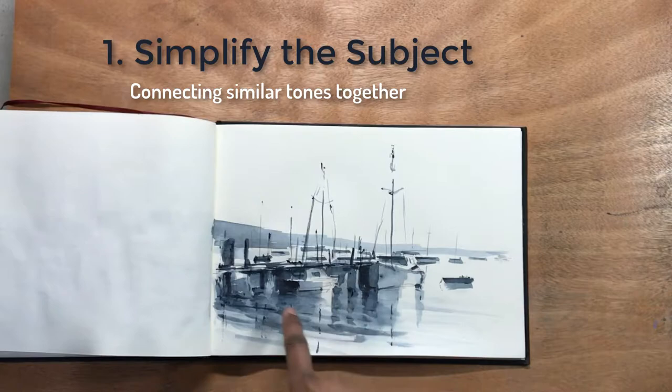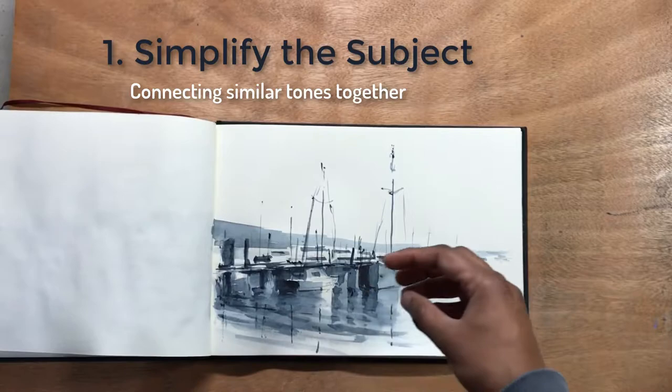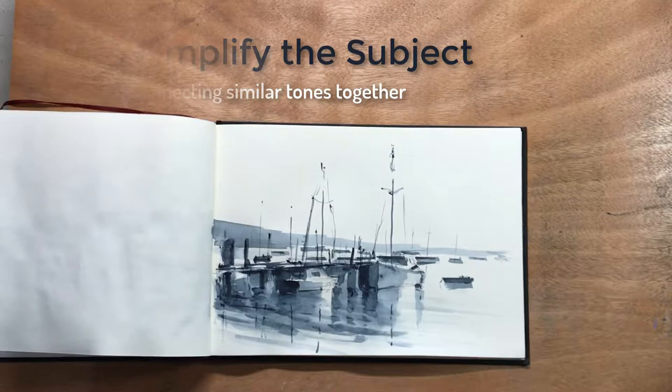So it's not about the boat, the jetty, or the reflections. It's about combining similar values together and trying to simplify the whole subject. So this helps to come up with a better composition for my paintings.